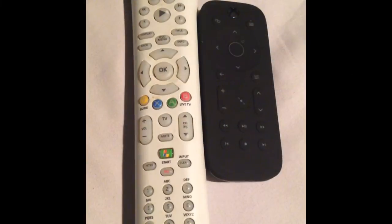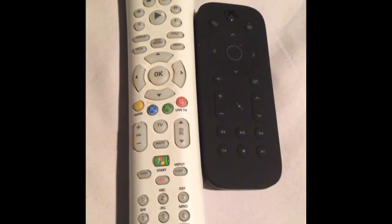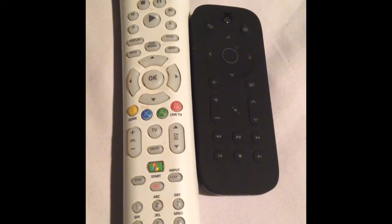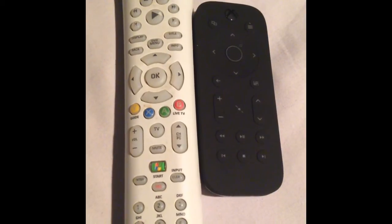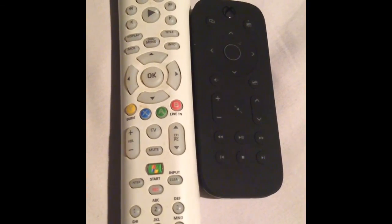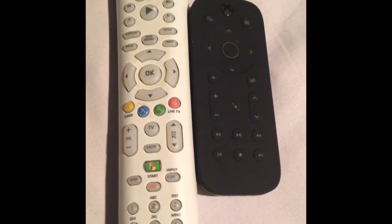For comparison, this Xbox One Media Remote costs $30. The Xbox 360 remote that you see on the left, I believe, cost me between $20 and $30. I'm really liking my Xbox 360 Media Remote more. The Xbox One remote is far more minimalist and offers far less functions, as you can see, whereas this 360 remote did just about everything. And I mainly used it to control my television and the Xbox.